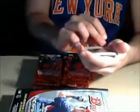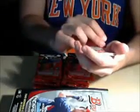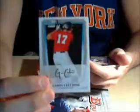Next pack. All right, so we're trying to speed it up. Several people emailed us last time and told us to quickly go through the base cards, so we listened to your emails. Marlins, first card of Mr. Marcelo Zuna. We have the Sox, Red Sox. Italian boy, Mr. Cecchini. Red Sox.